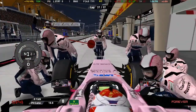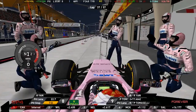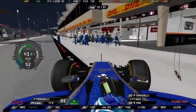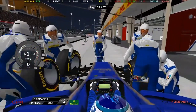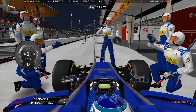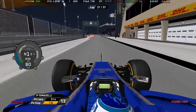And there we go. So he changes all 4, although he has to wait for Tomaselli to go by him there, so that's going to cost Jan some time. So Tomaselli comes in for his final stop of the race, and as I said, Tomaselli has performed pretty well so far, as all those drivers coming into the pits on that lap have pretty much the exact same amount of fuel. They put in enough to go to the end, of course.